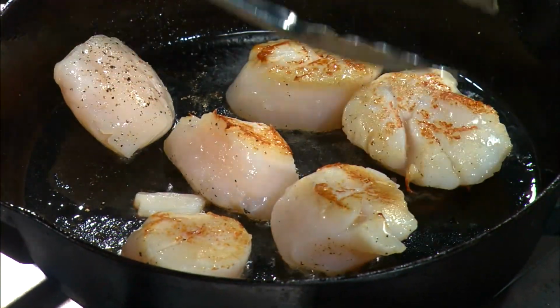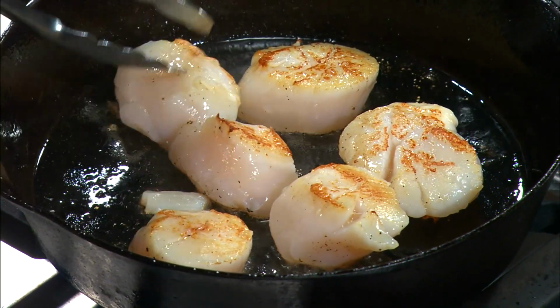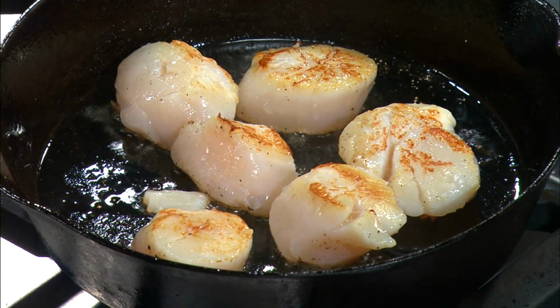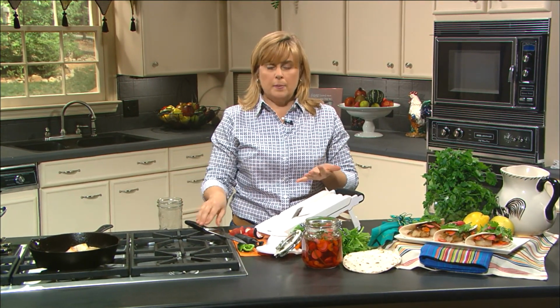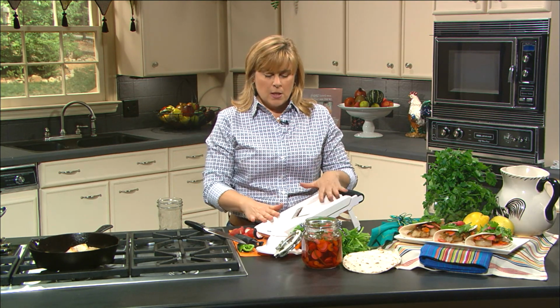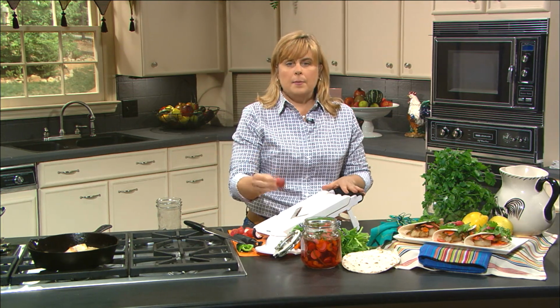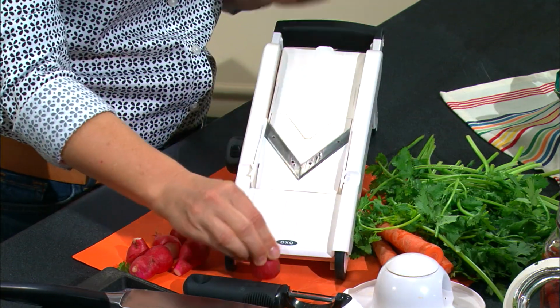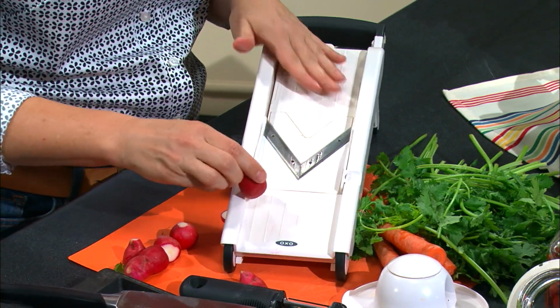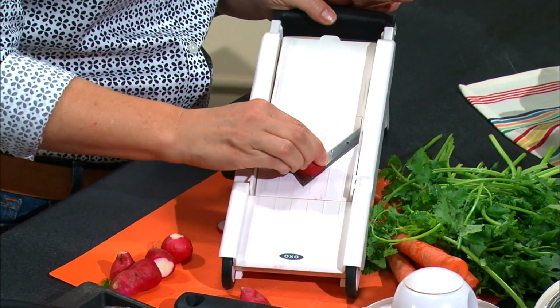We're just gonna let these finish and we're gonna go ahead and start working on our pickles. I like to use my mandolin. You can use a sharp knife if you don't have a mandolin, or you can also use a vegetable peeler. I have my mandolin set to a thin slice, and I'm gonna take my radishes and just slice along. Make sure you pay attention when you're using it. We're just gonna get a nice thin slice.